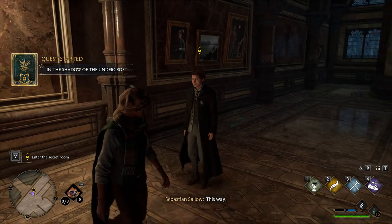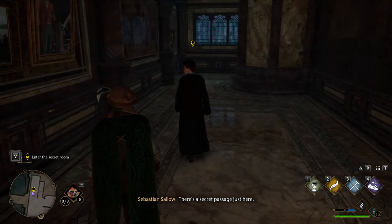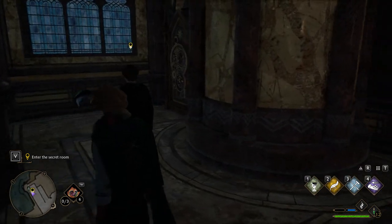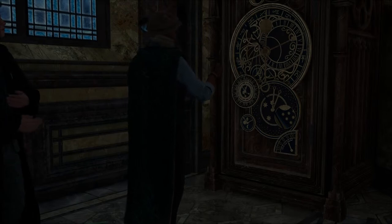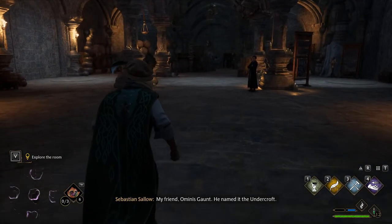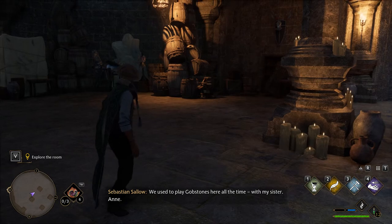This way. There's a secret passage just here. It's well disguised. How did you find this place? My friend, Ominous Gaunt. He named it the Undercroft. We used to play Gobstones here all the time. With my sister.